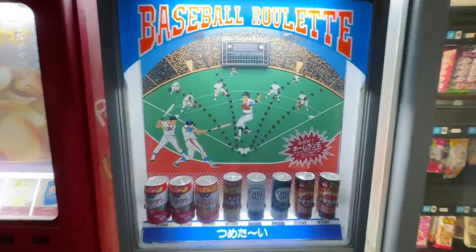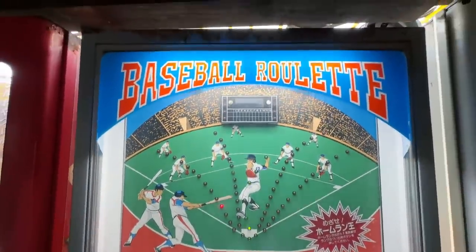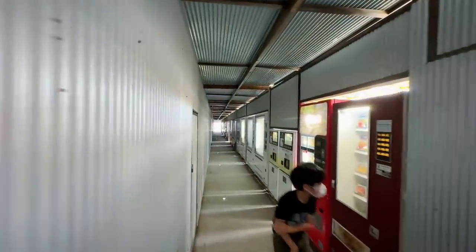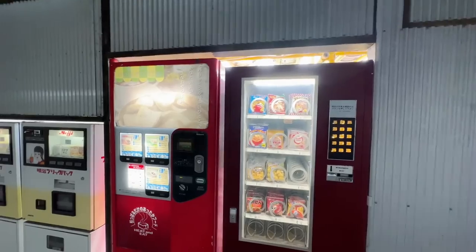That's what these lights are for, and the fact that the lights all work is pretty darn incredible. I wish that they made more vending machines like this where you could win stuff, but that's what you call like a gambling machine, so people play to win, right?